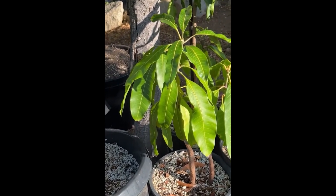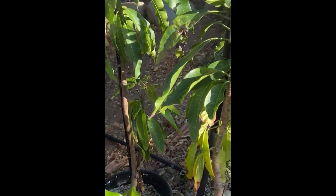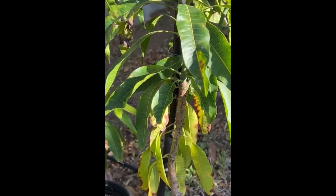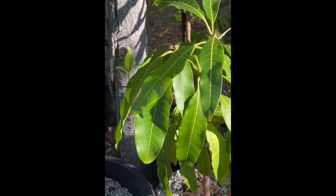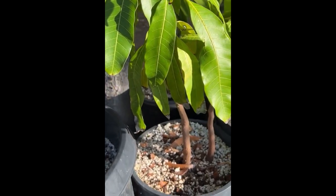Now in addition here, I have a few other unique mango seedlings on the right. Thai Giant, don't know much about that one, but Leo grew that one from seed. Here's, I believe, a Mexican variety, Todo Santos, which is another beautiful mango seedling here, thriving.